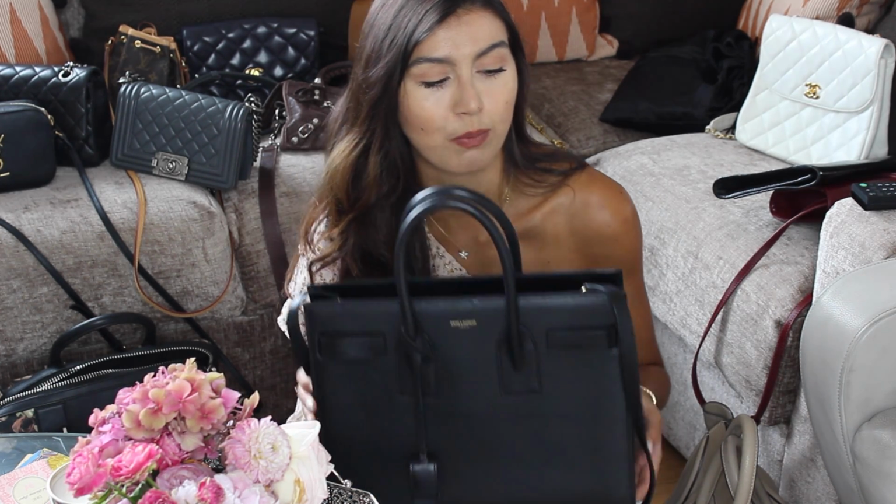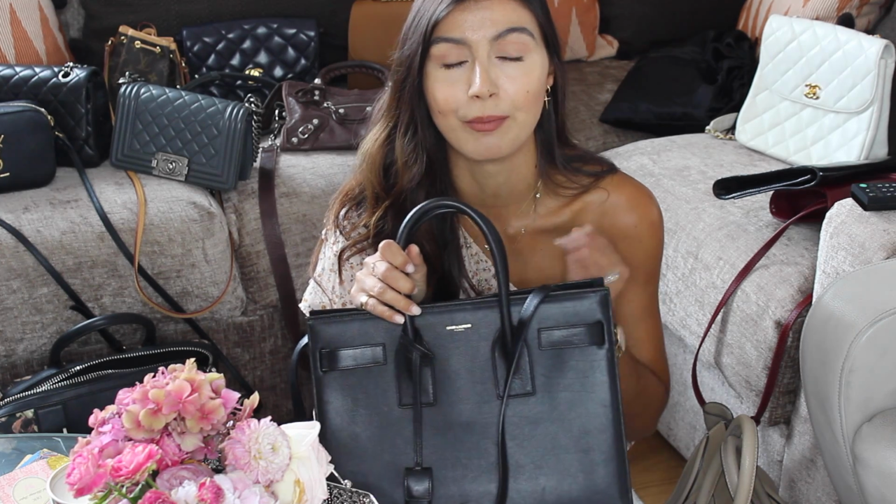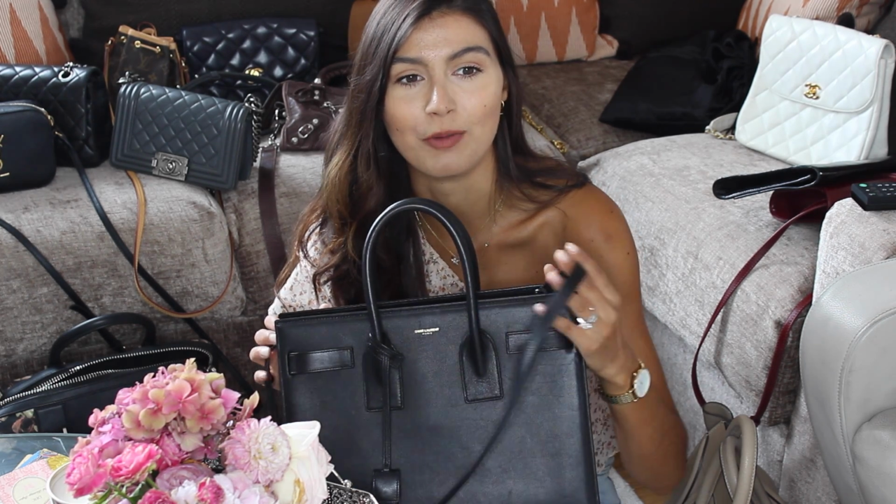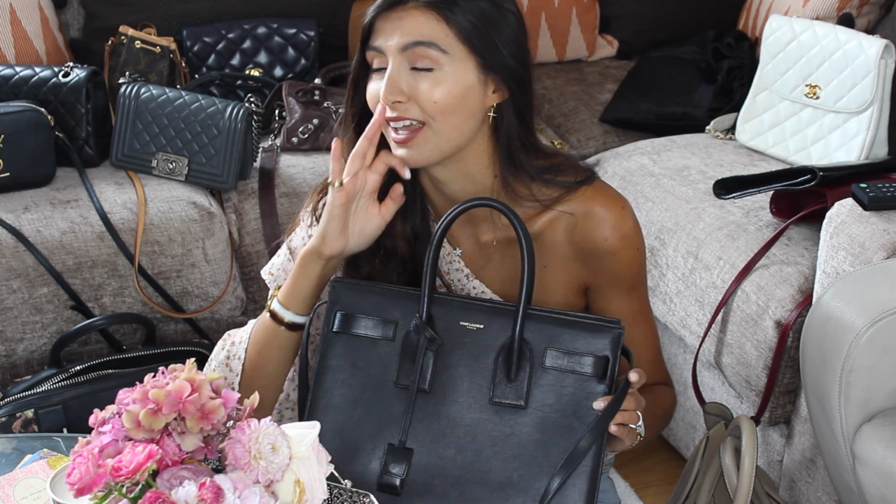If I were buying one now, I'd probably buy it in the smaller size. They've got a really small one. That is really what I'd go for now, just because I'm so into little bags at the moment. So if I were to buy another bag at the moment, it'd probably be the croc version of this, but mini and black. I think it's so chic.